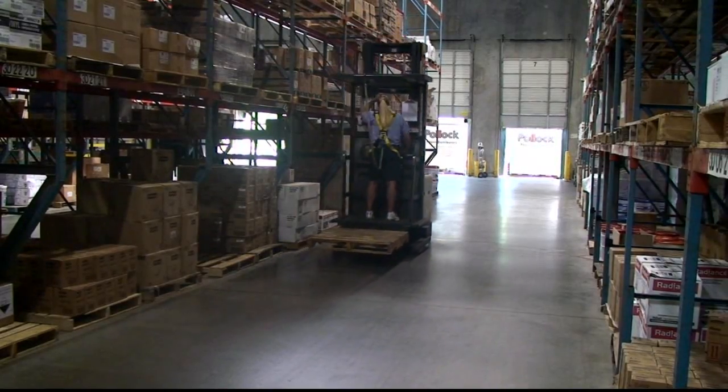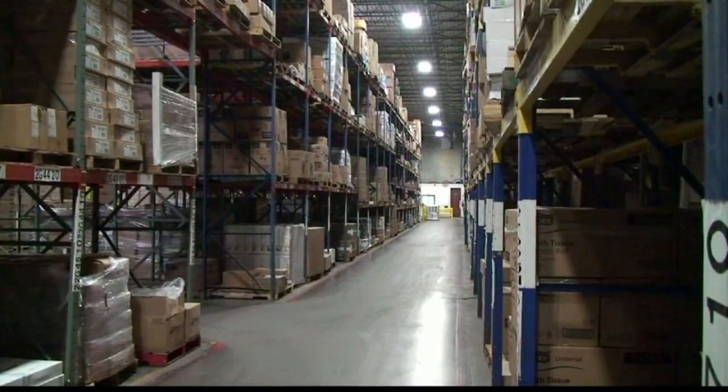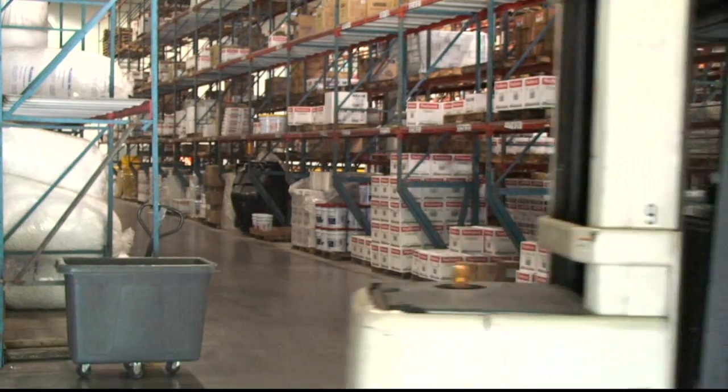Our suppliers at Pollock are some of the biggest and best in the industry. Kimberly-Clark, Georgia-Pacific, Sealed Air, 3M, and a long list of others. If you need something for your warehouse or office, there's a good chance we have it at a competitive price.